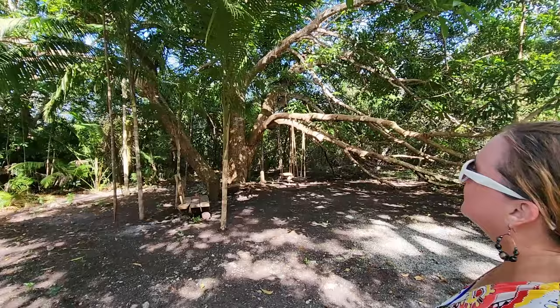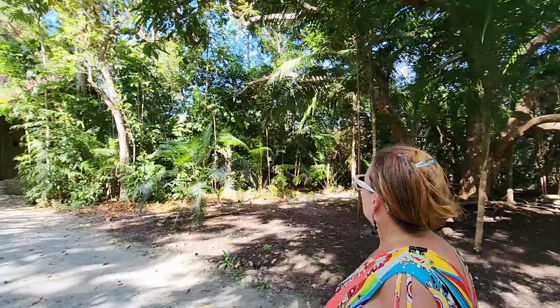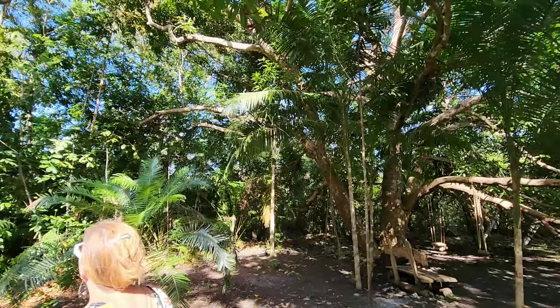Well, that's a nice tree with some swings and some couches, benches. Look at that tree. Oh man. You come to Panglao, definitely worthwhile visiting here. And watch out for these trees, they're all over the island. Panglao has forest with giant trees.